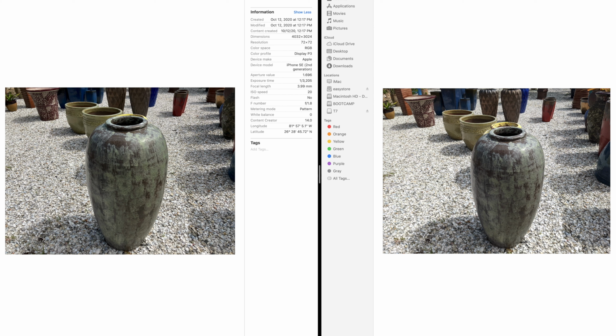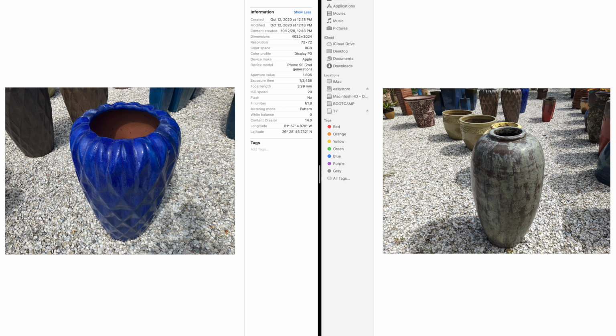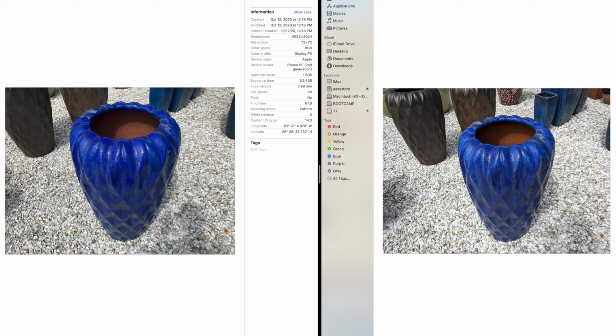Yeah, let's go ahead and check out this blue pot here. I think the colors look great on the Pixel 4a. I think they look more natural on the iPhone SE, but overall, I think you're going to get a more balanced shot in terms of color on the Pixel 4a. But in terms of focusing and sharpness, maybe it was just me in this instance, but I think the iPhone SE 2020 looks a little bit better here.